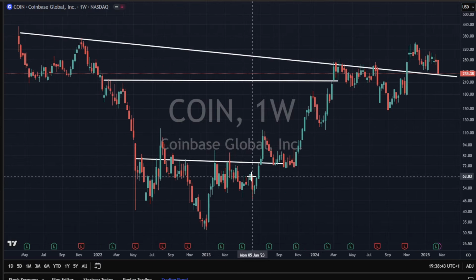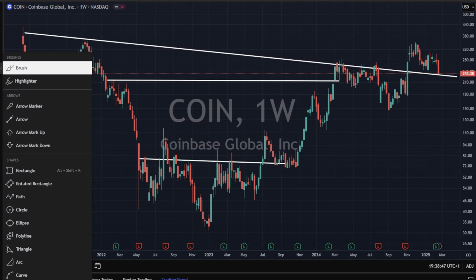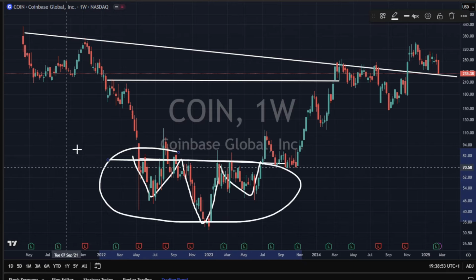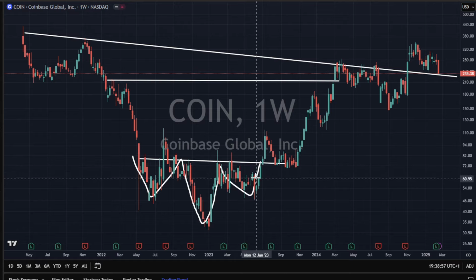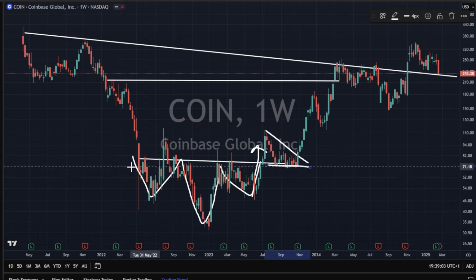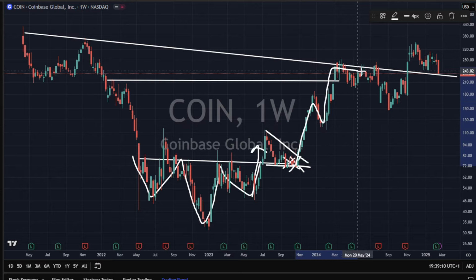I mean, we're at support, so a lot of these things when you break out. So here's a shoulder, a head, and a shoulder. I actually talked about this on the website back in 22 and 23. You get a breakout from this. That's your bottoming pattern. You get basically a squeeze up on top of the pattern. This is your ideal entry points. And then you work your way on up.